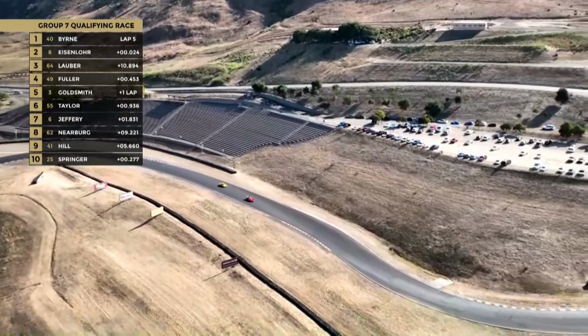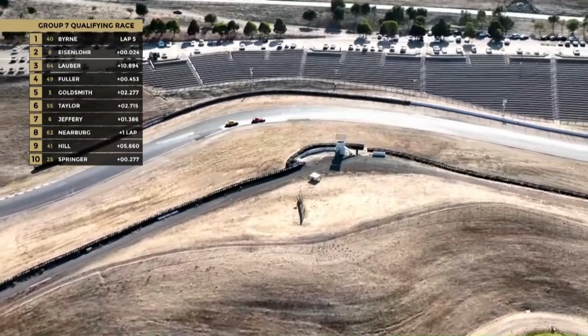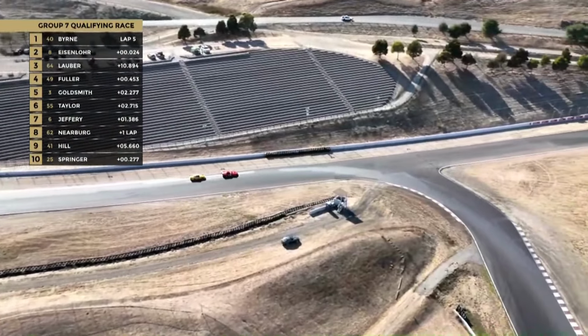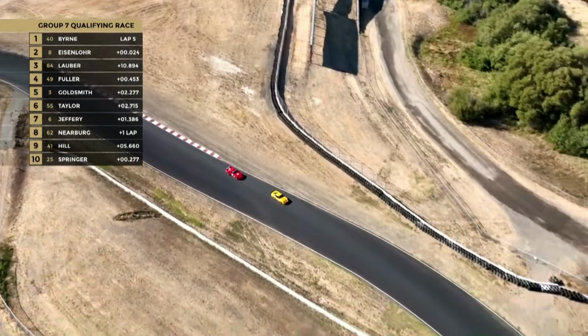he's done GT prototypes, and he's got 40 podium finishes in his career in GT racing alone, as well as prototypes. He's also an Asian Le Mans Series champion in the past. So a handy peddler, if you will. Whoa, and up the inside, nice move. Look at that.